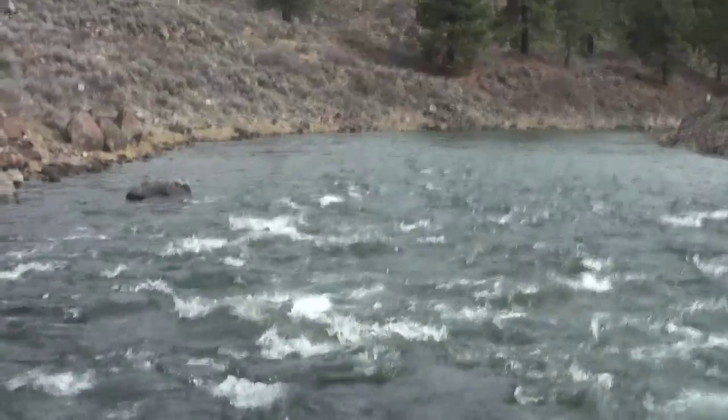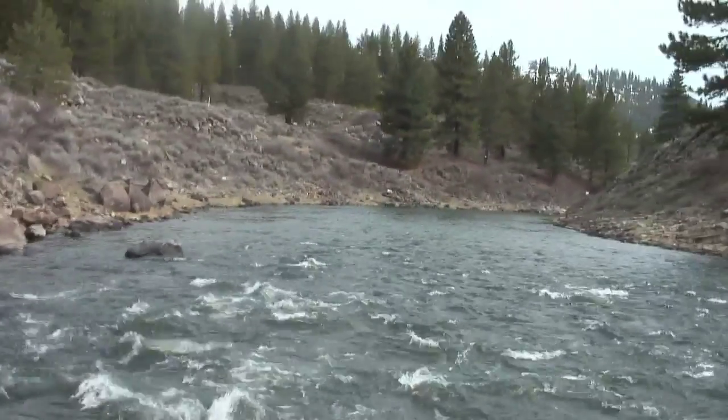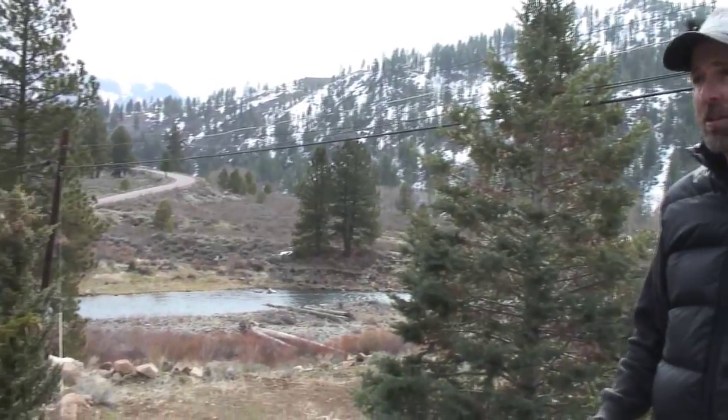As the water temperature increases, they start migrating lower, and this is the lower part of the river. There's more water in here, and there's a cooler inflow from the Little Truckee River just right about a mile above us here.